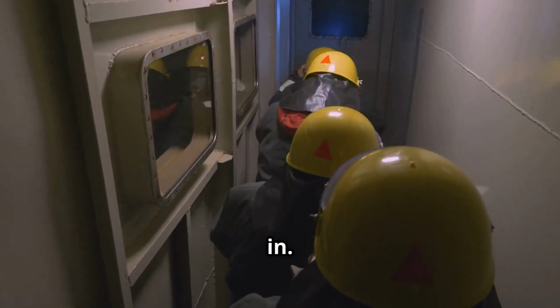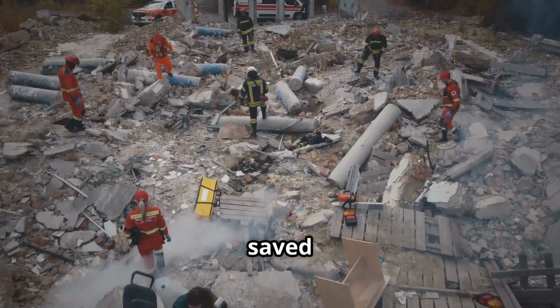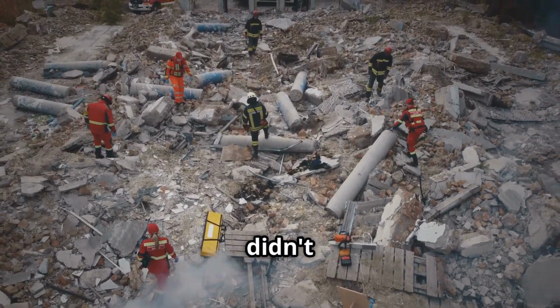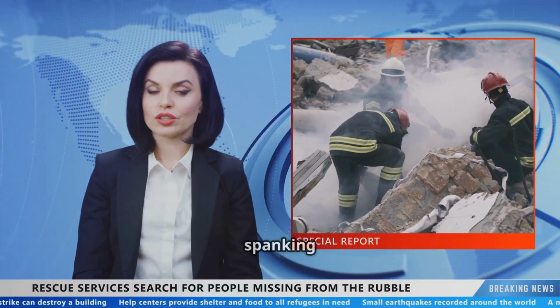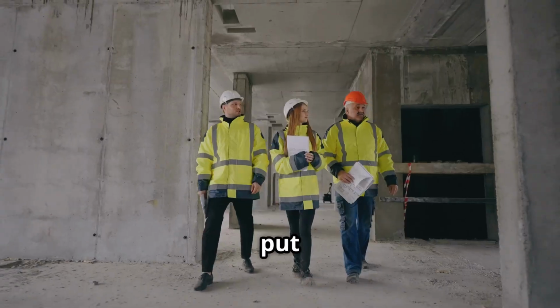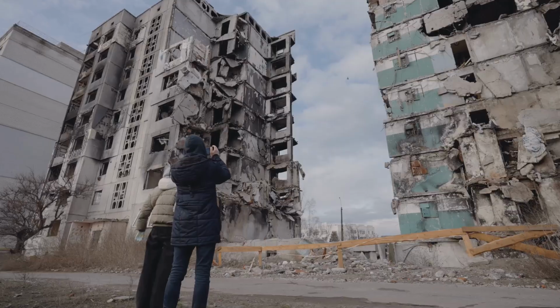They could have rushed in. They were shoring poles like they did with all of these other buildings here, and they could have saved Champlain Towers, and 98 people didn't have to die. So this was a big slap in the face and a big spanking to let all of us know. It put all of us on alert that you cannot get away with not maintaining your buildings.